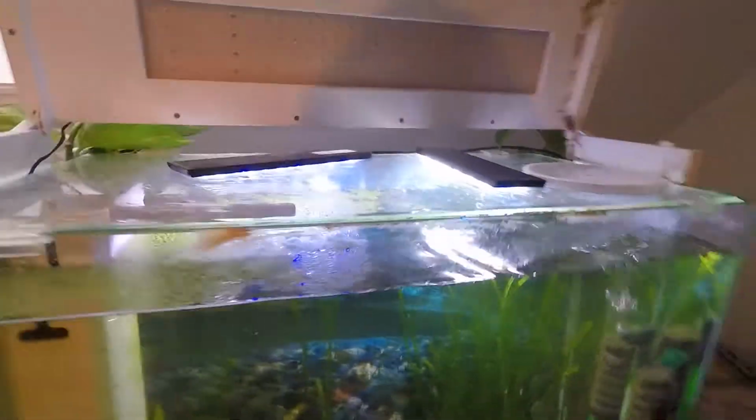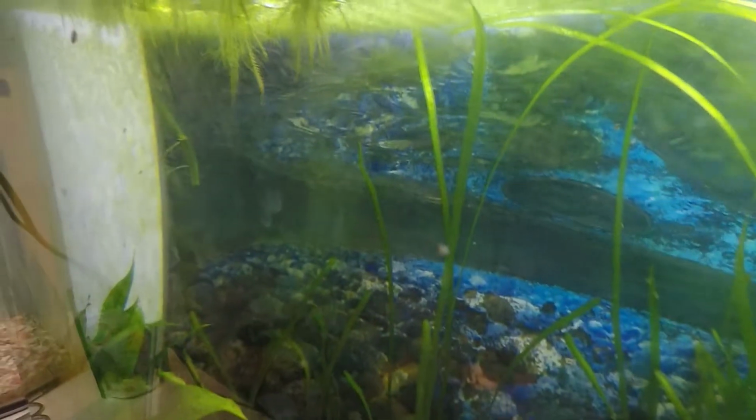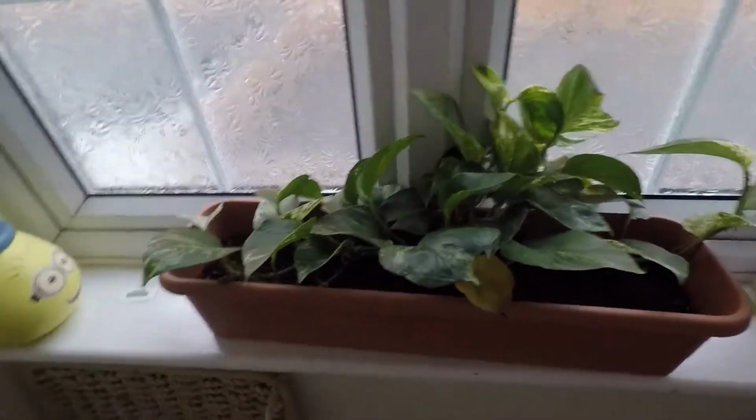And let me quickly show you this one over here. Look at that. This has so many roots coming out of it. It's got 1, 2, 3, I think there's 4, 5 roots. So yeah, it's not the easiest thing to see. And I cut them off this plant.